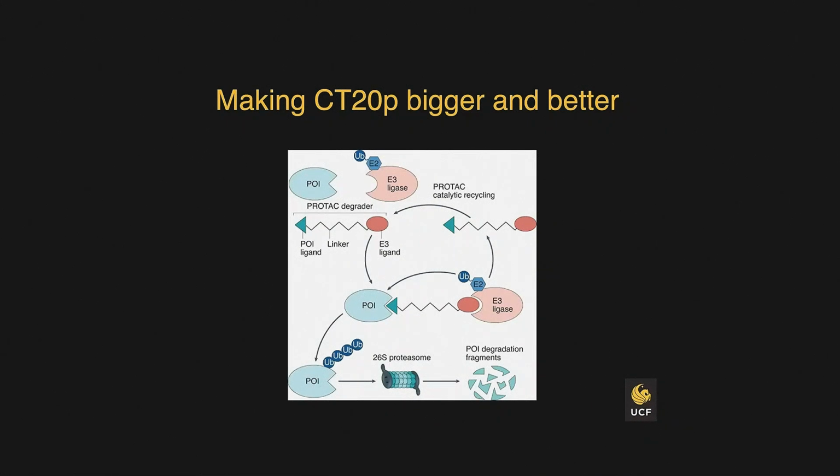So I really wanted to use CT20 to make a permanent effect and eliminate the chaperone completely from cells. So the way to do that is this method called PROTACs, and it's really cool. What it is, our target is the chaperone, right? That's our protein target. And what we want to do is use CT20 to connect another protein that's called an E3 ligand. And think about that like a garbage truck. So we want to connect CT20 to a garbage truck inside the cells.